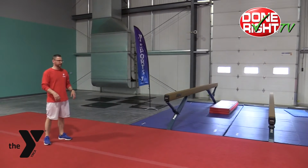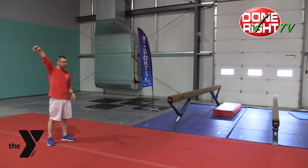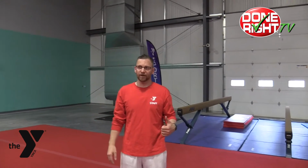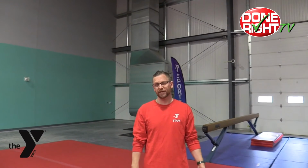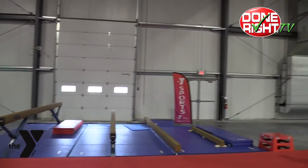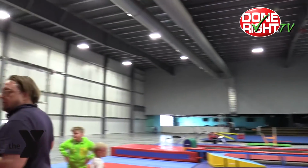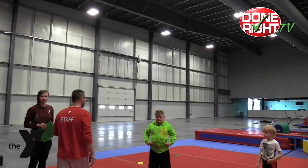So the next thing that we're going to go into is we're going to pan over to the I Can Do set on the other side of the gym. And then we're going to show you some of the movements that they do in I Can Do Gymnastics that are correlated to what we do over here at the TBK Center. So give us just a couple minutes as we transfer over.